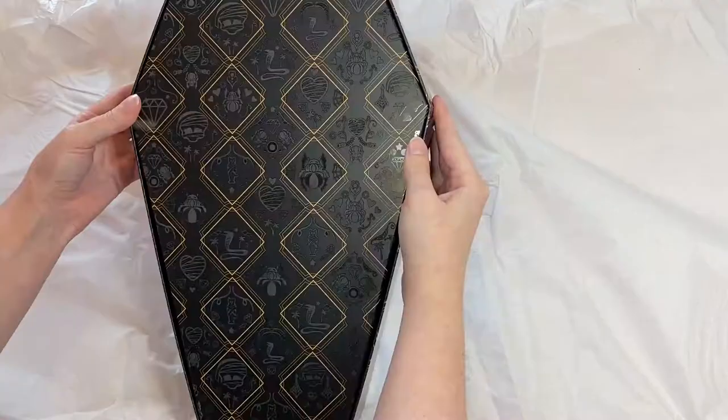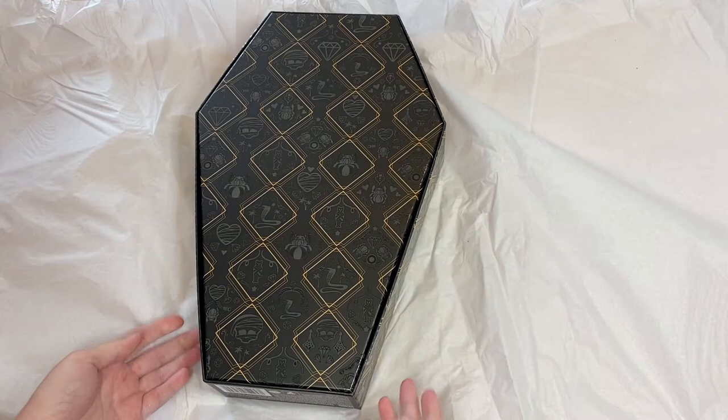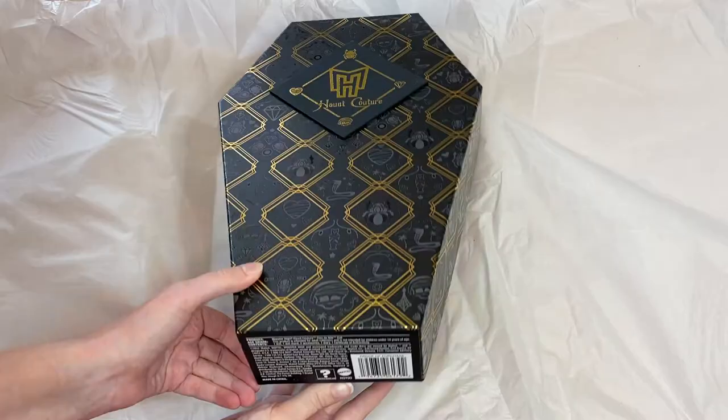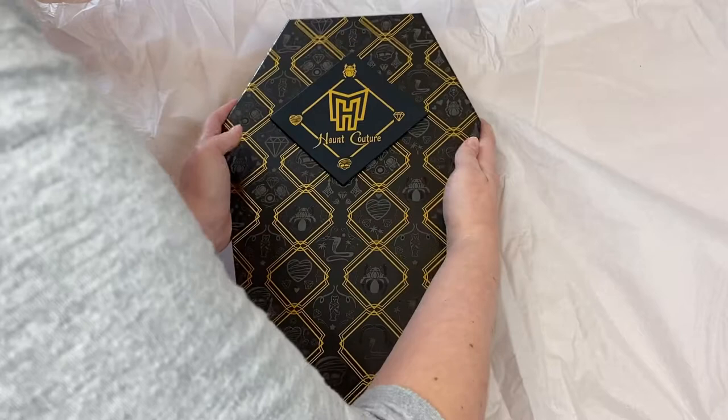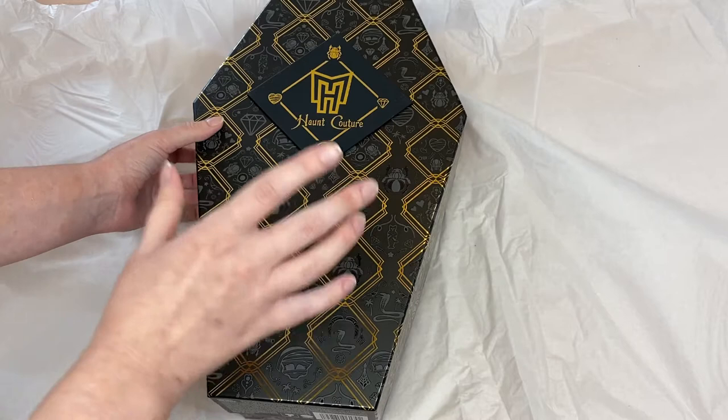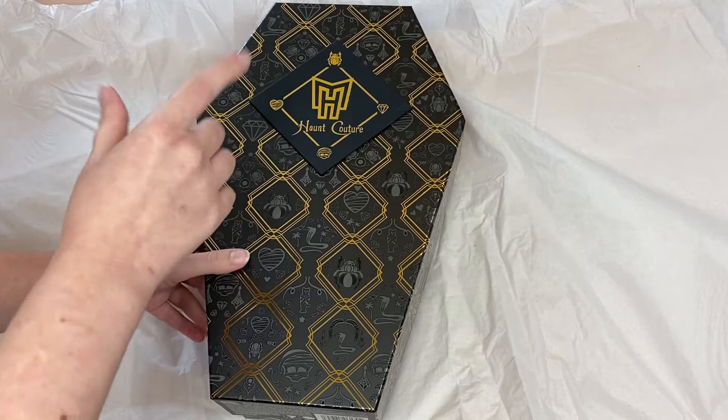Oh, this one doesn't have tape on the sides. So I guess we just lift and open. Okay. We gotta do the shimmy dance. Okay. Watch. I was about to do a countdown. Watch, there'll be the paperwork right in front of her face. Okay. 3, 2, 1. Whoa!